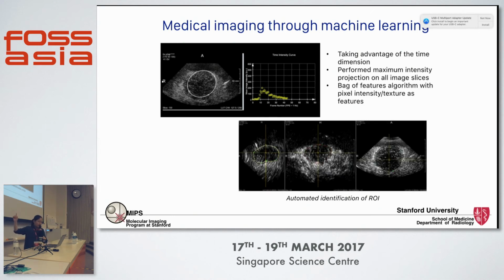And what is the result of all that? That's what you get. You see the little hairlines around the tumor, and that's the automated identification of the ROI. This is a pretty successful example of what our machine learning algorithm can do.